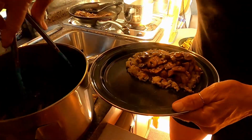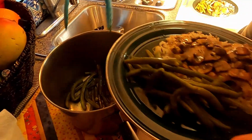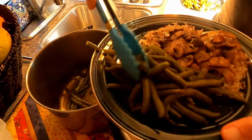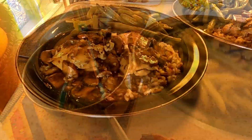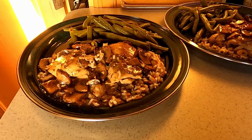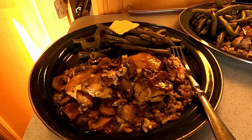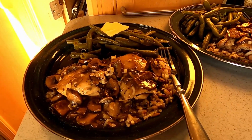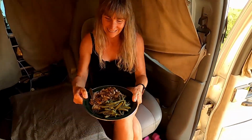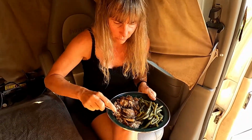Okay, now the green beans. These green beans steamed beautifully. I love this. Looks really good. Oops. Here we go. Oh, that's hot.